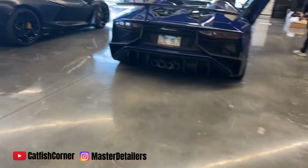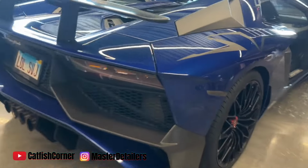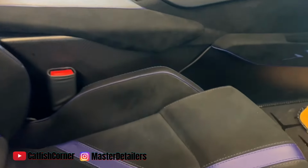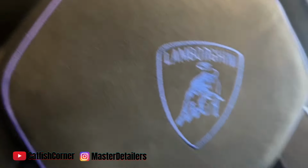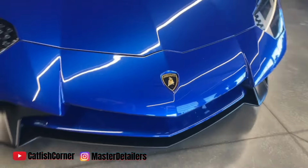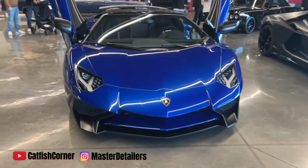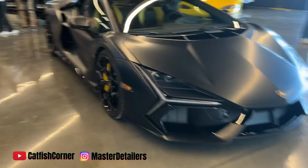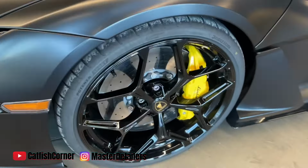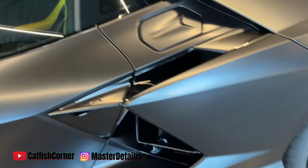Got the SVJ. Purple stitching. Dang, nasty. Woof. Love this. Beautiful. Yeah, the full ambiance. And you got this one over here, the matte black paint. Nero Nemesis black. Yes, sir. With the yellow calipers and a yellow interior too, yellow and black, man. Golly, that's crazy. The spec though, man.